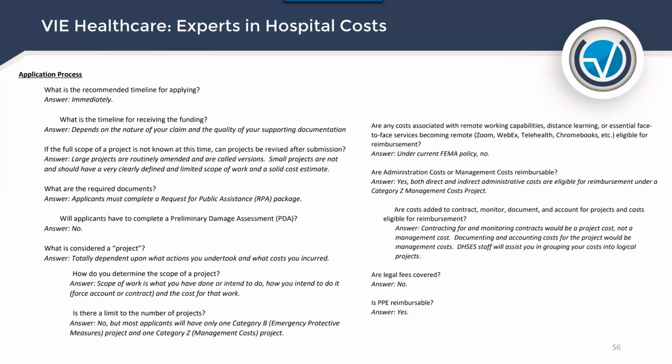I've heard people say yes, but this comes directly from FEMA. Are costs added to contracts, to monitor, document, and account for projects eligible for reimbursement? The answer is contracting for and monitoring contracts would be a project cost, not a management cost. That's an interesting nuance. Documenting and accounting for the project would be a management cost. And you also have FEMA and your state to assist you with grouping your costs if you've got a question. But I thought that was an important distinguishing area of cost. Working from home, like if you're using Zoom, that's not covered.